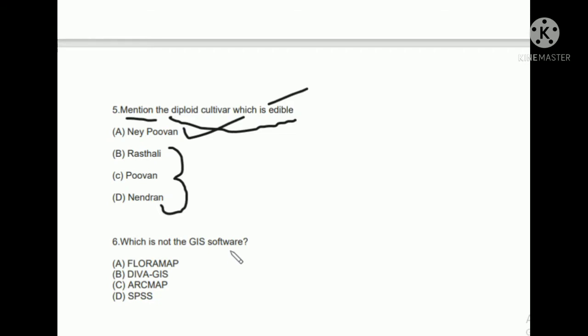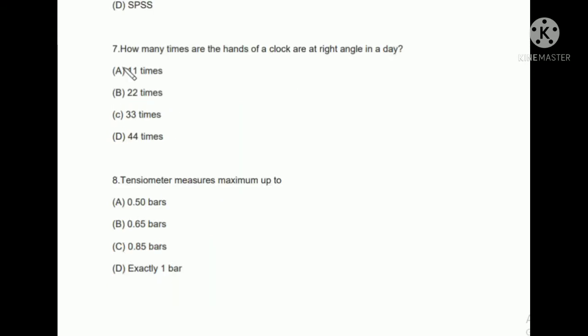Which is not a GIS software? GIS means geographic information system, and which of the following is not a GIS software? According to the options, option C is correct. Then question number 7. How many times are the hands of a clock at a right angle in a day? The right answer is D, 44 times.